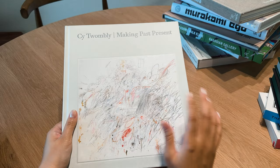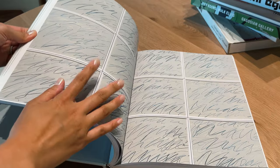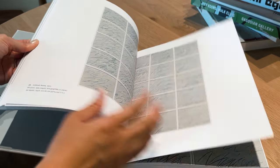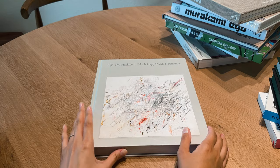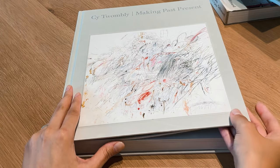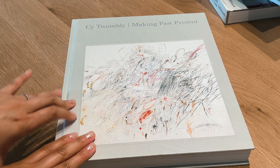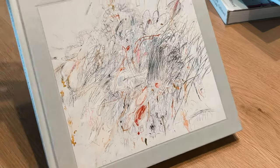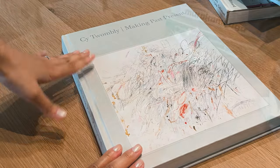Another one of my favorites is this coffee table book from Cy Twombly. Some of my favorite pieces are these scribbly drawings and paintings. I just love the minimal style, and the color scheme is very muted but also playful and colorful at the same time. I've been wanting this book for a while, and I finally got it when we moved into this apartment, and now it lives on this dining table. It's sort of like the centerpiece.